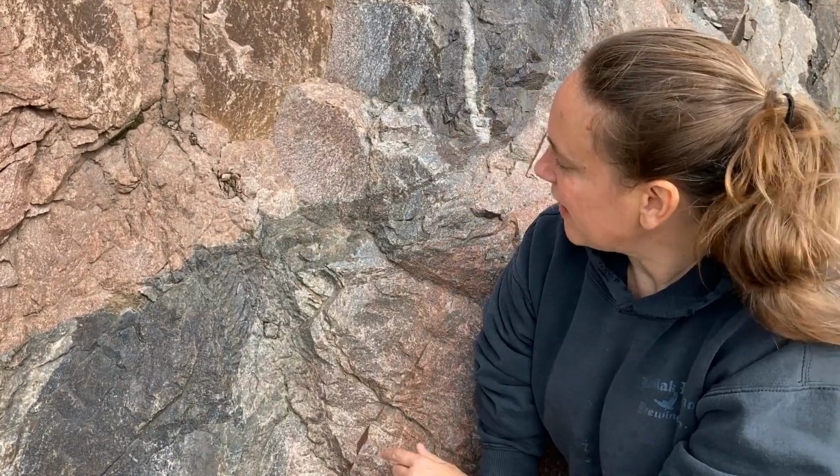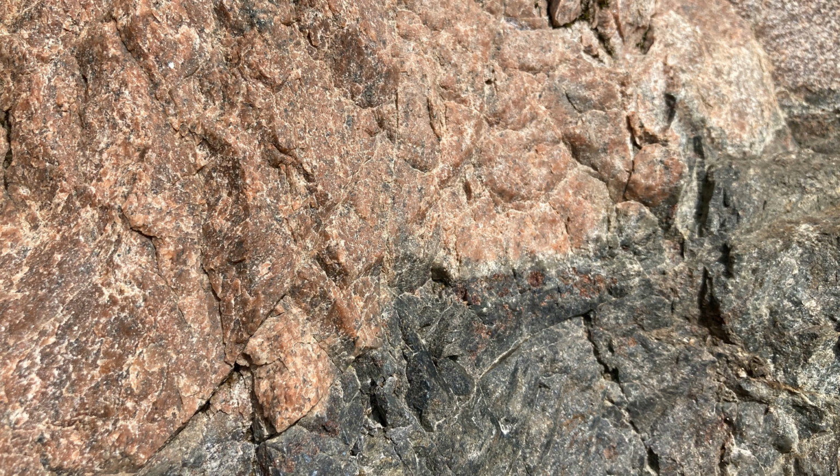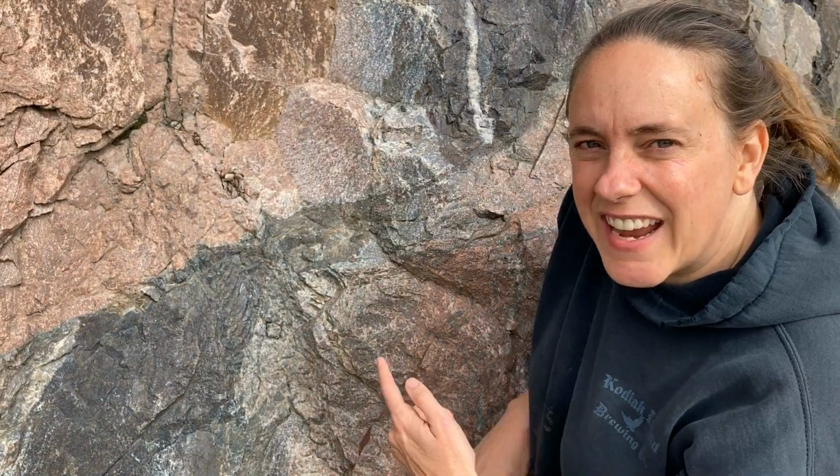If there was any doubt left, a dead giveaway would be the presence of these beautiful red, round crystals, which are garnets. Garnet can form in some igneous environments, but most garnets, and it's a pretty common mineral, are metamorphic. This dike is demonstrating a bonus feature, which happens to be a favorite of mine.